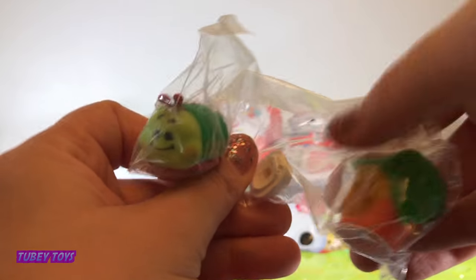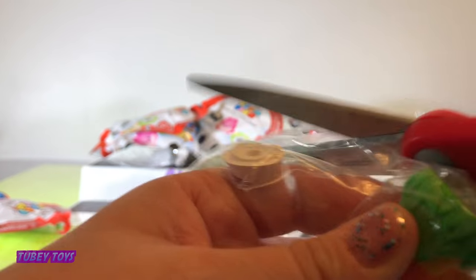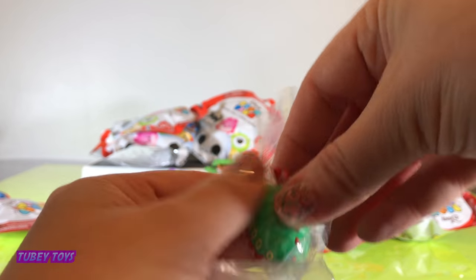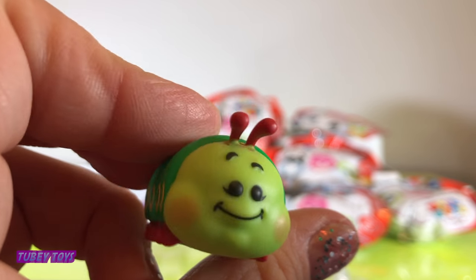Heimlich! Yay! Ooh, Heimlich! We love Heimlich here. A Bug's Life is one of our favorite movies. We love watching A Bug's Life. And Heimlich is so cute. I hope they come out with the butterfly version of him. Because he's a beautiful caterpillar and then he turns into a beautiful butterfly.